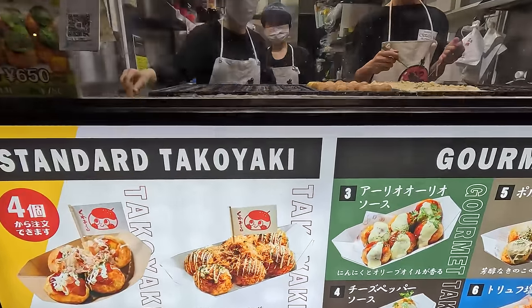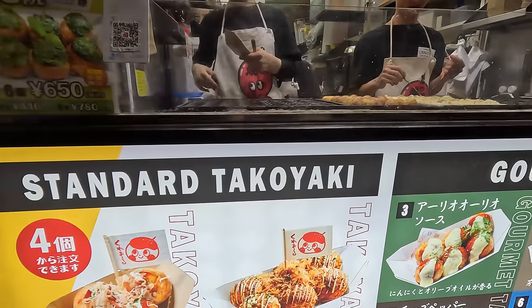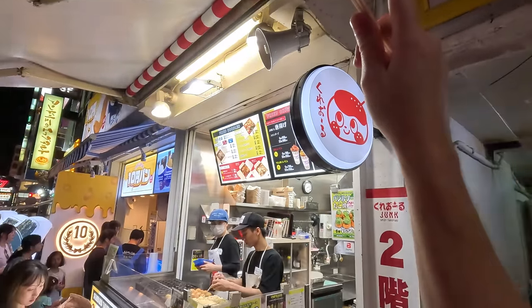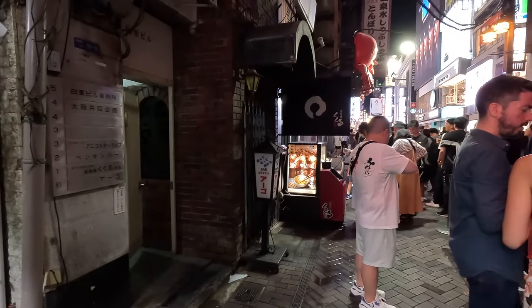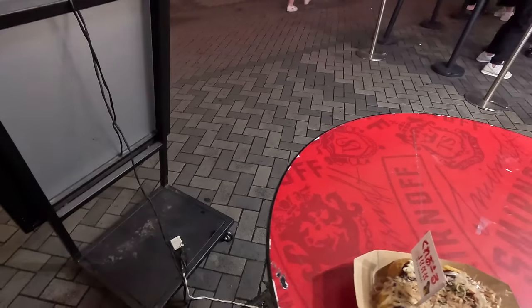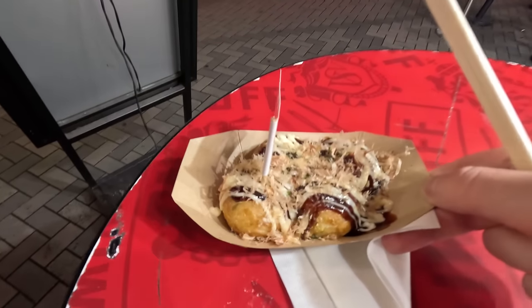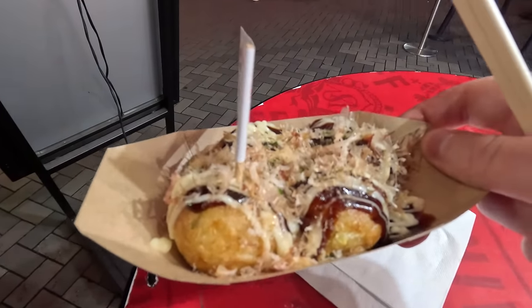Do a four? Is this the original one? Okay. Interestingly enough, this one, it's called Junk, has higher reviews on Google than this one, which is called Kura Kura, and it's got a massive line. So, here's what it looks like, guys. Oh, the lighting here. So these are balls. I got the original that have octopus in it.